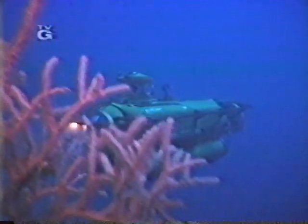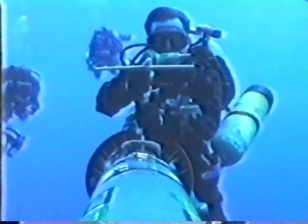This could be the most dangerous place on Earth. A place of extreme pressure, absolute darkness, paralyzing cold. A world where extreme machines do battle with an extreme environment.